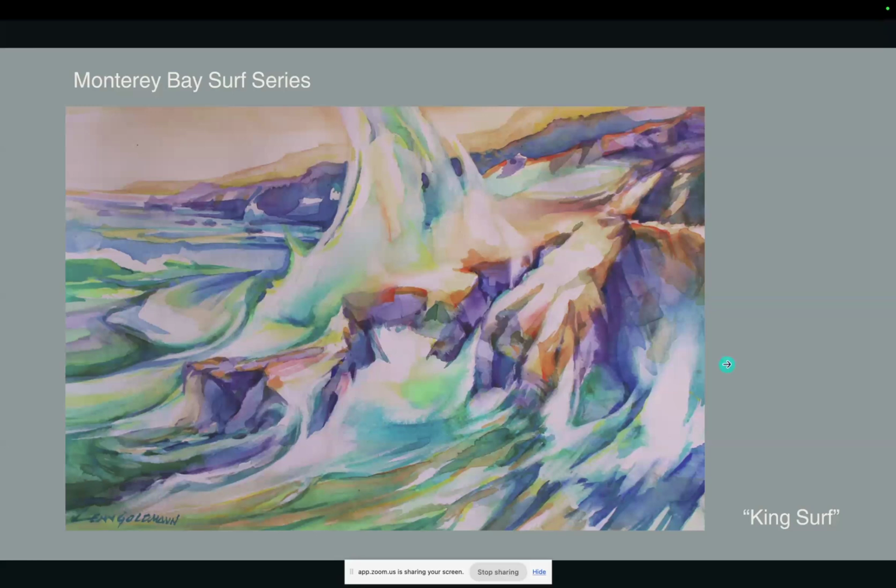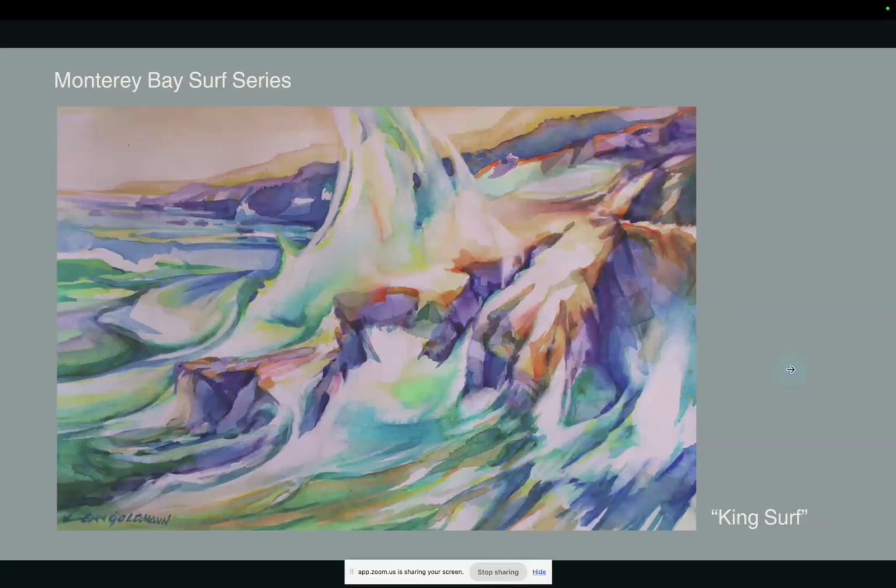That king surf was just crazy, taking out the roads and houses, breaching the dunes and taking piers out. Mother Nature always wins.